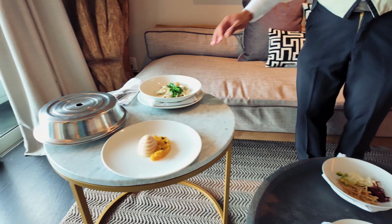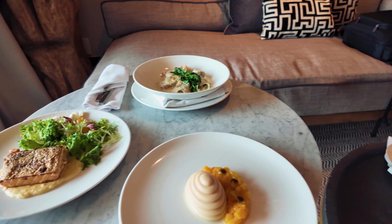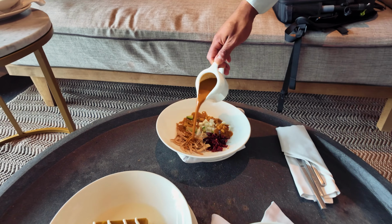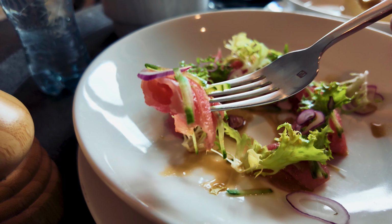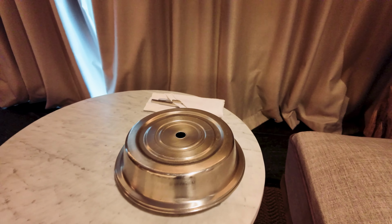Unlike most all-inclusive resorts where room service food is often just burgers and fries or fish and chips, here the room service food is amazing. Look at what we got on our first night. I ordered a raw tuna salad for the appetizer. The fish was so fresh. And a beautifully presented salmon dish for the main course. And the dessert? Absolutely delicious.